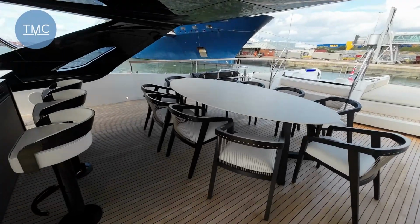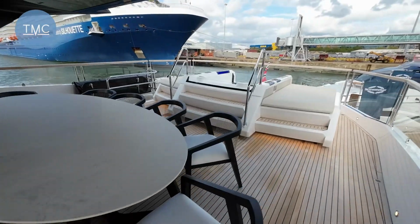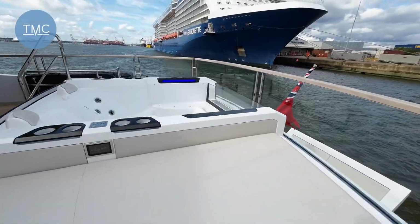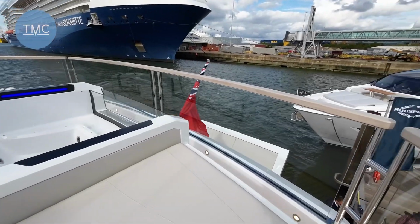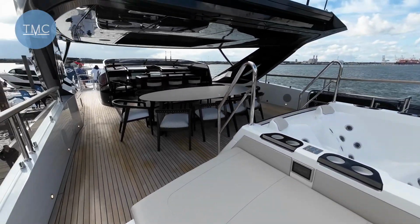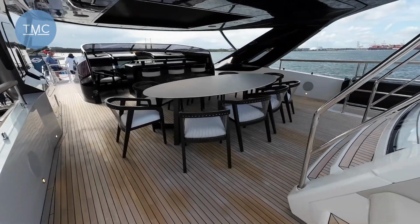Here we are up on the flybridge, and what an epic flybridge this is. So yes, we've got a jacuzzi hot tub type thing. How nice. They've even thoughtfully got a little glass panel there so you can see out onto the ocean. A couple of sun pads either side, and then just look at that. What an amazing entertaining space.